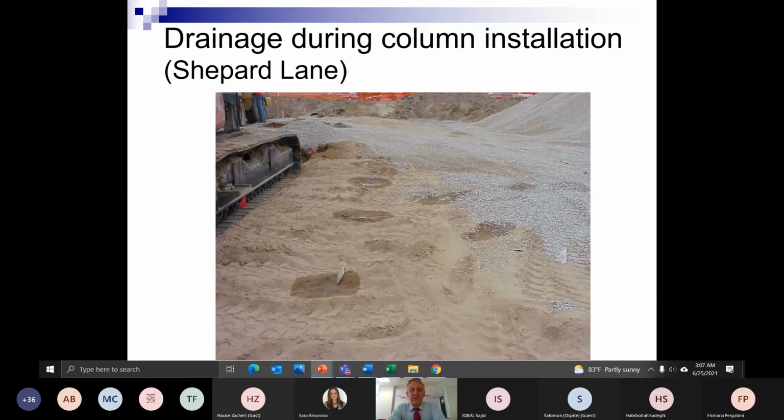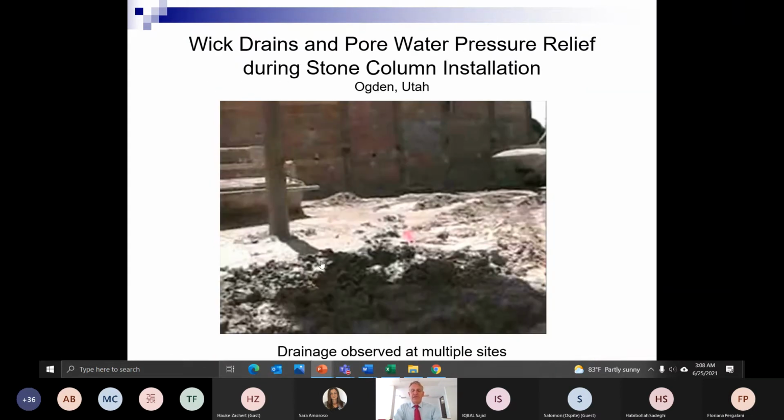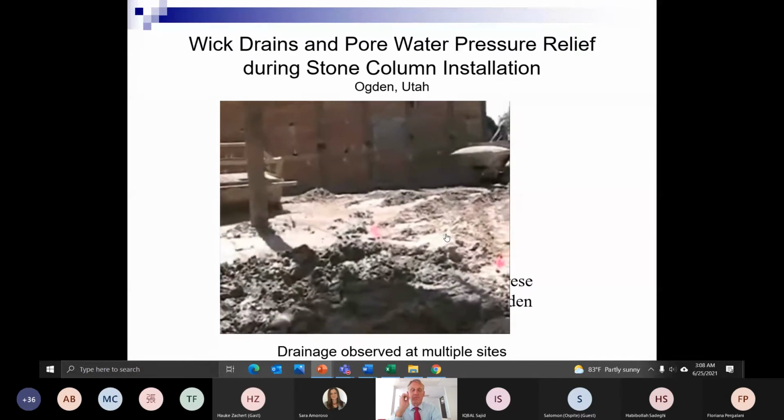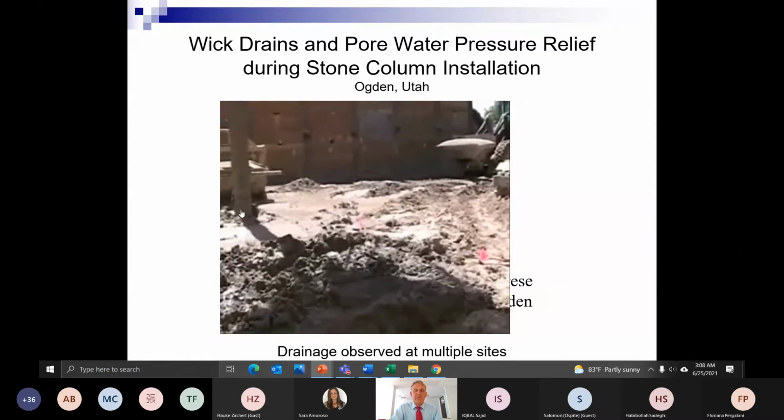We had an opportunity to do additional testing here at a site in Utah, Shepard Lane, and you can see that while we were installing drains in one location, water was coming out of the drains in the other adjacent locations. So you can see that the drains are being effective in relieving pressures. Here's another view of water coming out of the drains while we're installing and treating the soil adjacent to it. Here's a video of this. So the stone columns are being treated and being formed over here.